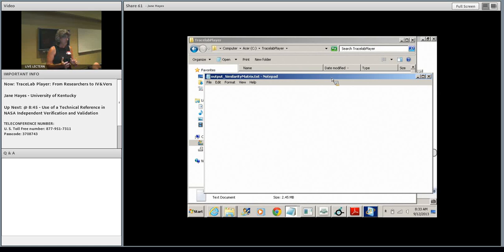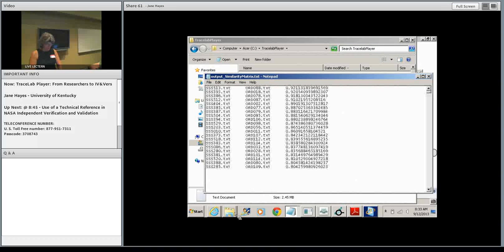It's also possible to use a batch file to do this. This is taking a second to come up here. Okay, there we go. So you can see the links. So this is requirement 13 pointing to requirement 88, and these are the different relevance weights.